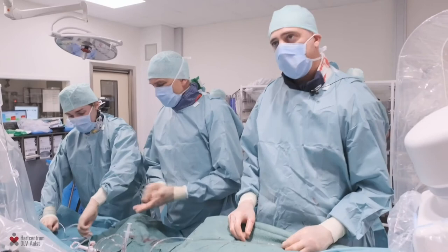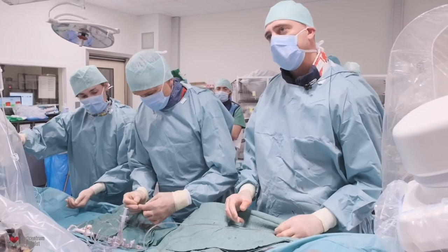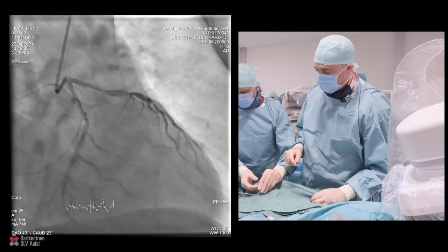So now we are ready to measure the fractional flow reserve in the circumflex. As you know, the inferolateral branch has been stented a couple of days ago. And now we will have a look at the most proximal part of the circumflex and see if this is still significant and if we have to treat or not.